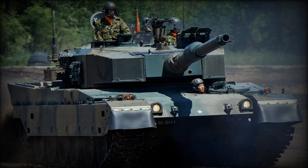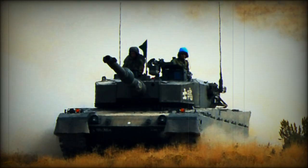The original Japanese Army requirement was for 600 of these tanks, however only about 340 were built due to high unit price. This tank was never exported, as at the time Japanese laws did not allow export of military equipment.